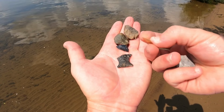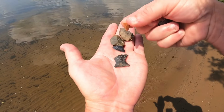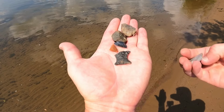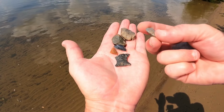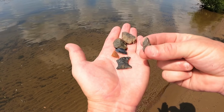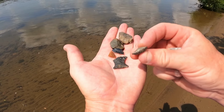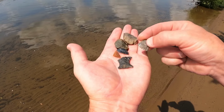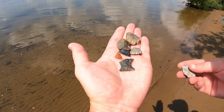Tip, nice tip. It's not a triangle. You can see where it's snapped off. May have been a triangle, but it's just a tip now. Another triangle. I don't understand what these triangles are, but the tip's broken off, and they're real thick on the bottom. I found another one like that. I don't know if it was just a scraper or what, or they couldn't get it thinned down maybe.